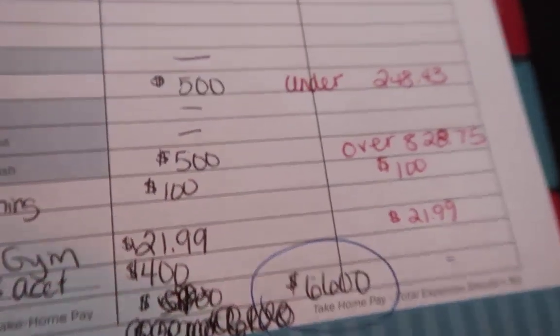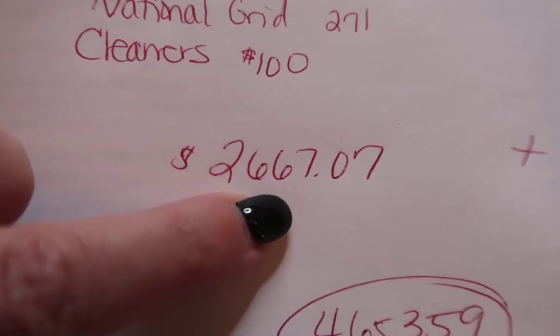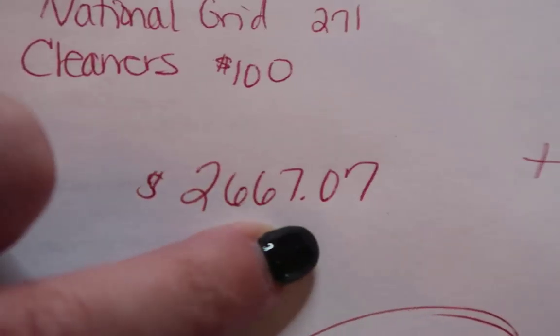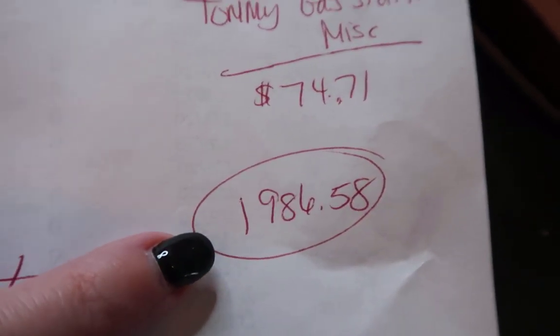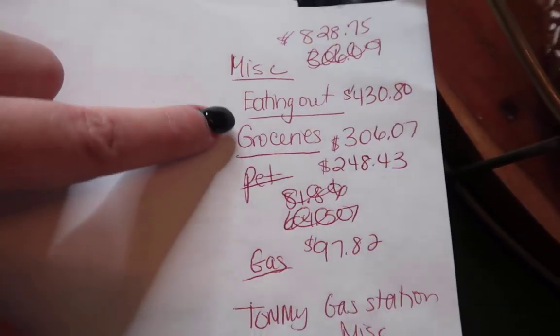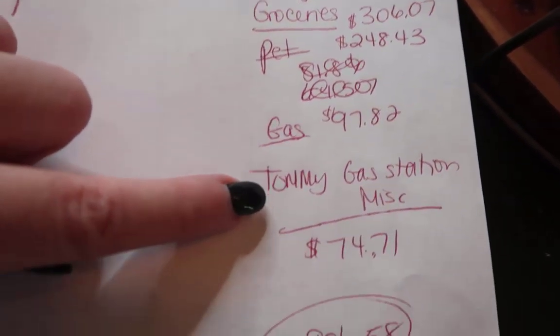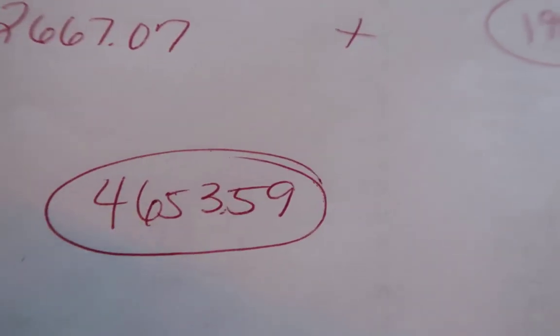And then the other things that we had. So my total bills last month were $2,667.07. Plus we spent $1,986.58, which is our miscellaneous, eating out, groceries, pet, gas. And so that was a grand total of $4,653.59. So that was what we actually spent last month.